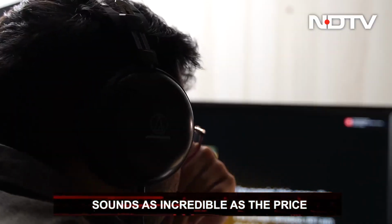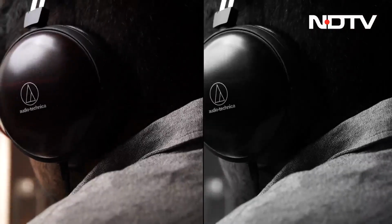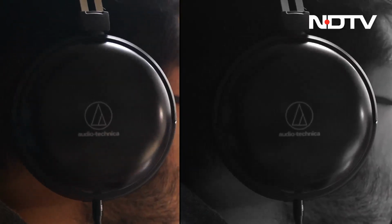The resultant sound is incredible. The deep level of clarity offered on these headphones can potentially redefine the way we listen to music. The soundstage is wide and all the instruments are spacious with absolute clarity. The bass offers the perfect amount of thump while never distorting any other frequency. The texture of every note is easily felt.